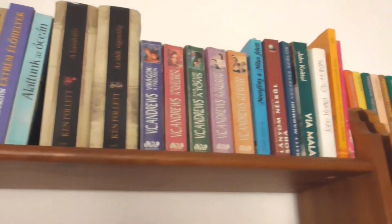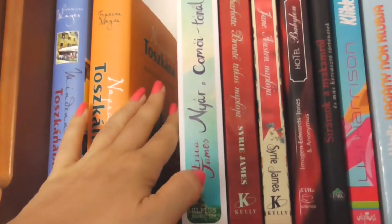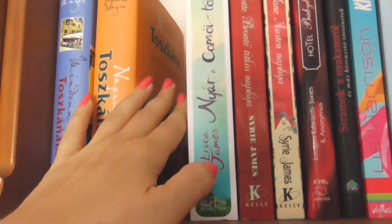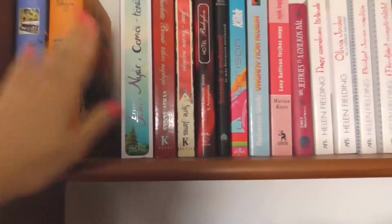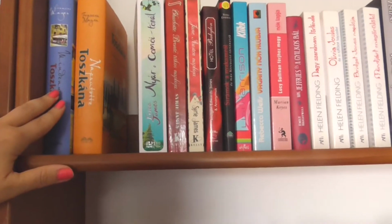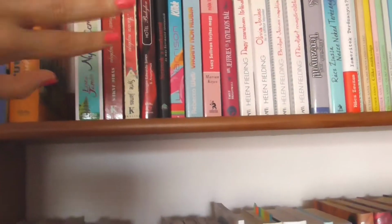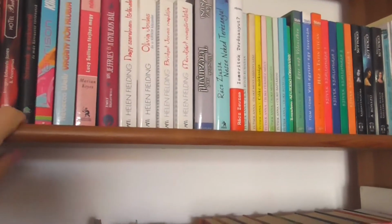So those are them, like V.C. Andrews and Ken Follett and stuff. And then one book is missing from here, and that's Meet Me at the Piazza, because I took it with me to the hospital, so it's still in my hospital bag. But this is Under the Tuscan Sun, and then the other Frances Mayes books that I bought. And then it's kind of a chick lit-ish area, I would say, because I have Marian Keyes, Rebecca Wells.